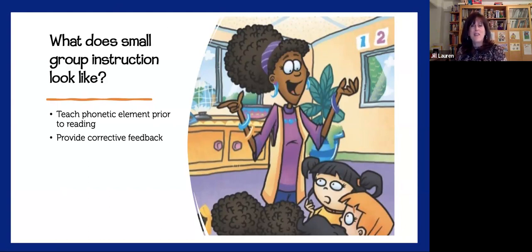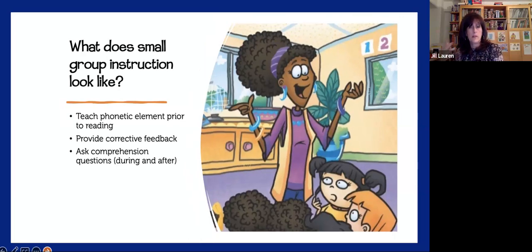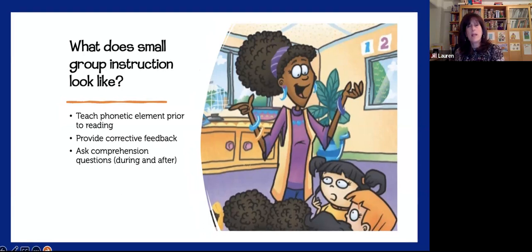And then in a small group, you're better able to provide corrective feedback. Certainly, as children are reading aloud, that's the role of the teacher, is to listen carefully and correct them, try to break a problem before it really becomes a problem that is repeated. And then, as I've said many times, with decodable text, or any text, any books, the goal is to read for meaning. So in small groups, you can be asking comprehension questions during or after. You engage kids in a conversation about the book.